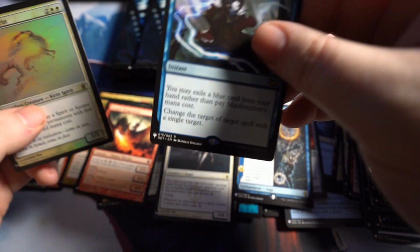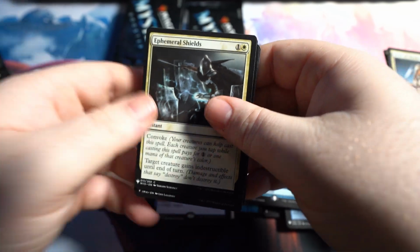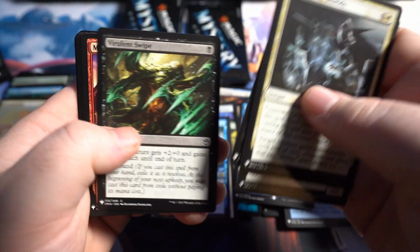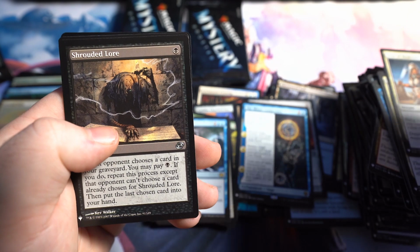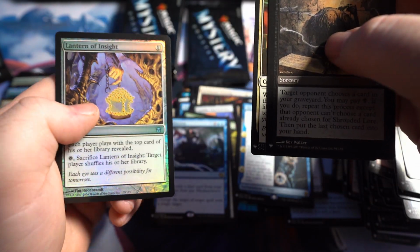And then Celestial Knight. Good lord, I swear to god if we only get 4 mythics. That's going to be crazy. That we go from 16 to 8 to 4. Like, are you serious? What is the odds of having your mythics cut in half every time you open a box? Like, what are the chances? Shrouded Lore, Recruiter of the Guard, and then Lantern of Insight.